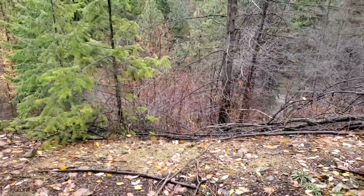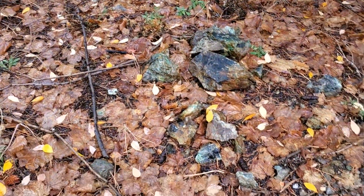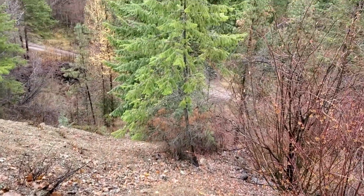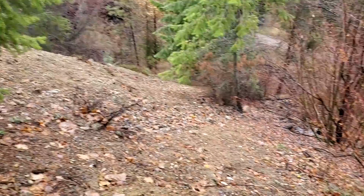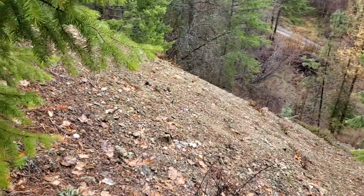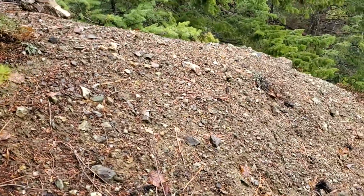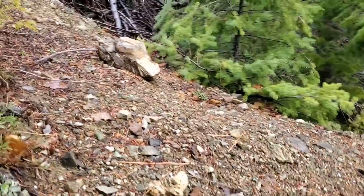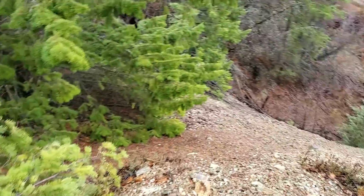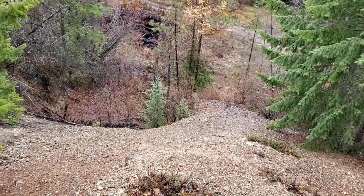So this is the top of that first initial pile. And we can see there's nothing too special. Maybe you can make out the truck right in the middle of your screen here. This is very steep and not the best, but let's try to get over here a little bit. Yeah, so here's the pile. Yeah, probably 80 feet, 100 feet down.